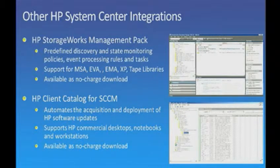There are two or three other specific integration packs that aren't shipped on the Insight Control for System Center CD. One of them is StorageWorks Management. As you can see, via the HBA and the discovered or used storage systems, we can provide update, discovery and state monitoring from the server perspective for the attached storage systems. Just like we provide integration tools for ProLiant, we also do the same for workstations and laptops and so forth. That's what the client catalog is for.